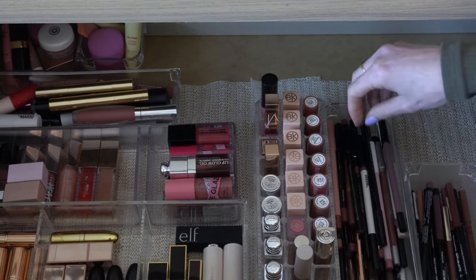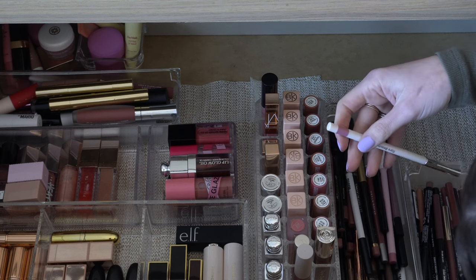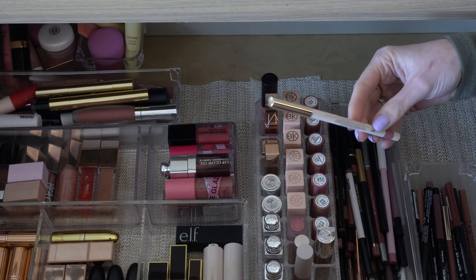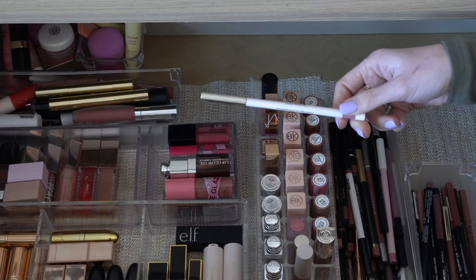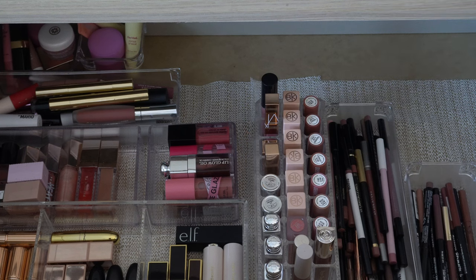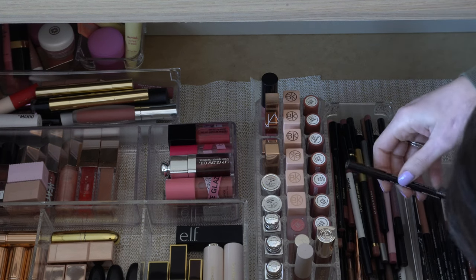For lip liner, let's do, here's one I don't use that much, the Rare Beauty one in Worthy. It's a good one. I don't know why I just don't reach for this lip liner a ton, but it's a nice pretty color. So we'll do that. I chose 3 lip liners last time and that was a good amount for me. So I think we'll do 3 again.